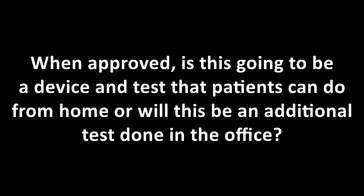When approved, is this going to be a device and test that patients can do from home, or will this be an additional test done in an office? Yeah, so in our initial clinical study of 30 patients, we administered this when patients with dry macular degeneration came to the clinic to see their retina specialist. The ultimate goal, however, would be to make an affordable device that patients can take home and administer themselves to determine that threshold of when they convert from dry to wet macular degeneration.